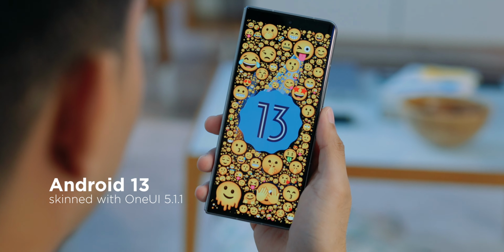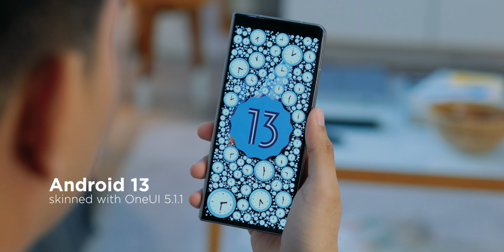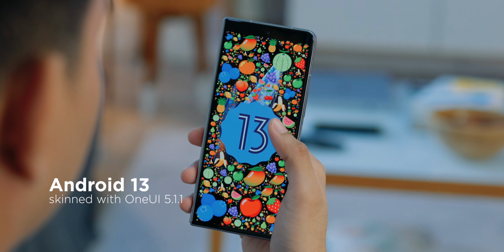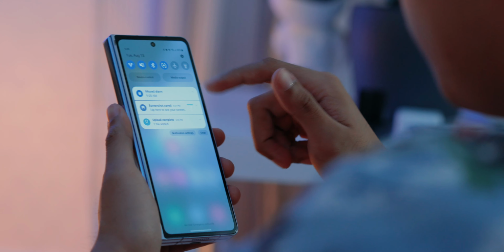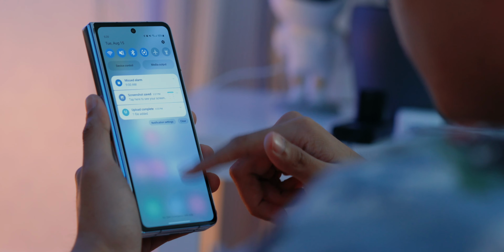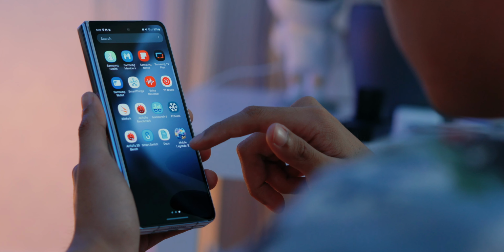Now when it comes to software, running on the Samsung Galaxy Fold 5 is Android 13 skinned with One UI 5.1.1. If you have owned a Samsung device before, you will feel at home with Samsung's One UI. If you are new to this OS, we are happy to report that One UI is one of the best Android skins out there as it is clean, pretty intuitive, and almost close to stock Android.